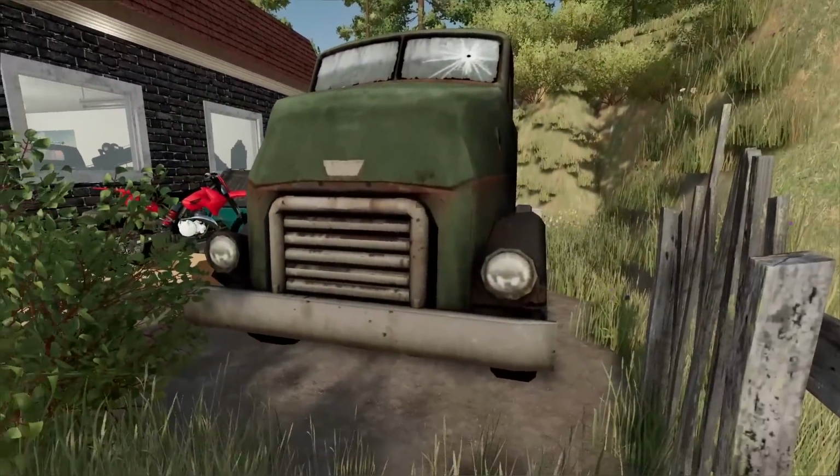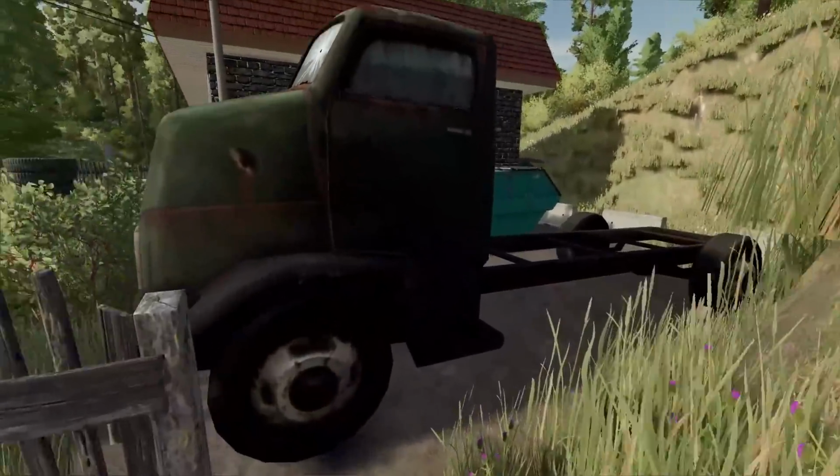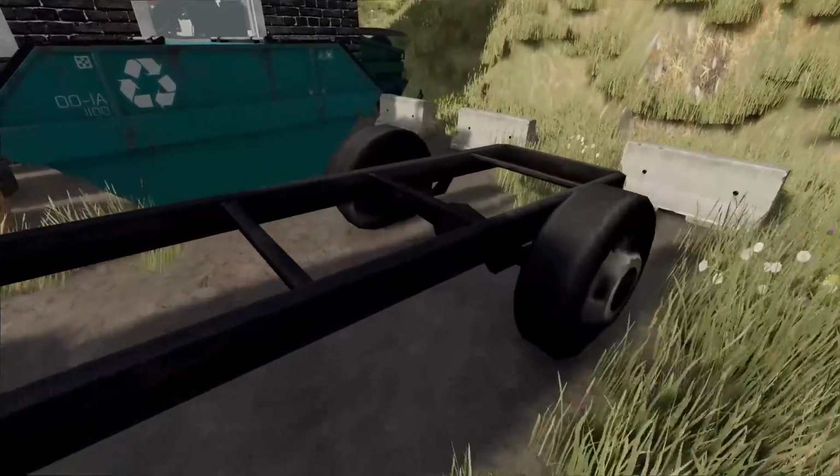Here's the truck. Wow, this thing is old. Look at the front of it. Nice old army green truck. It's definitely faded for sure.